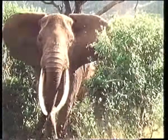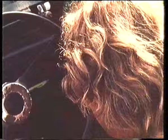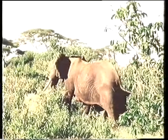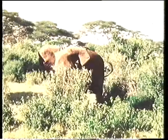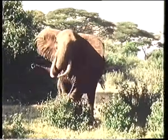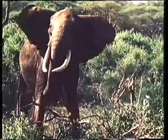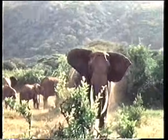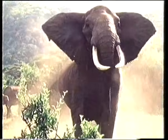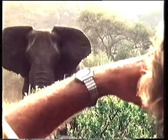This is Boadicea, the most imposing matriarch in Manyara, leader of the largest family unit of 22 animals. She specializes in terrifying threat charges that are usually bluff. Not only do all the younger females look to her for leadership, but two other family units follow hers at a distance. Together, they form a kinship group.